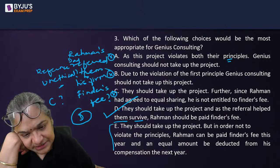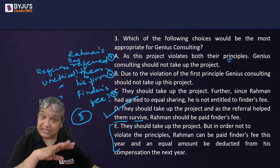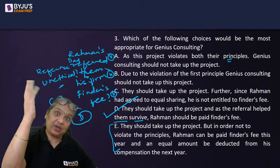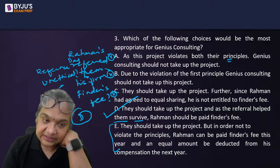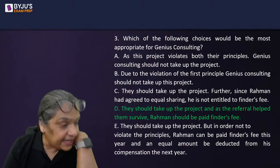Now, this doesn't make sense. This doesn't make sense at all. Why give it this year and say we'll cut it from your compensation next year? Doesn't work. Therefore, the correct answer is D.